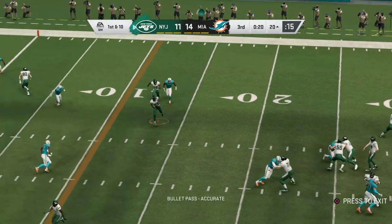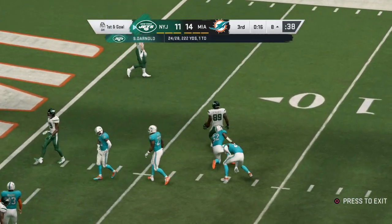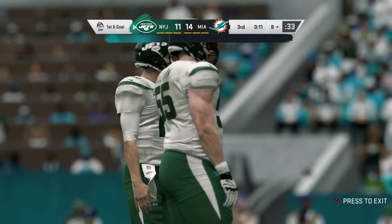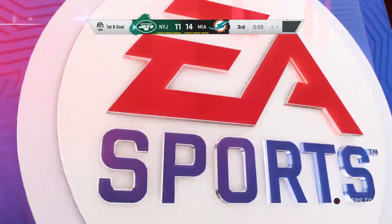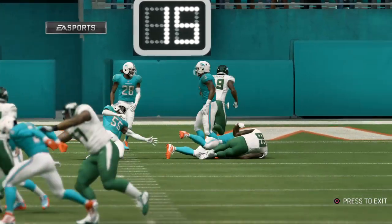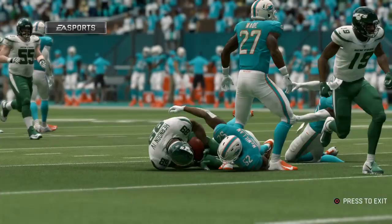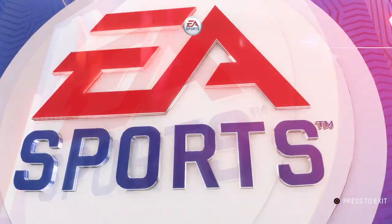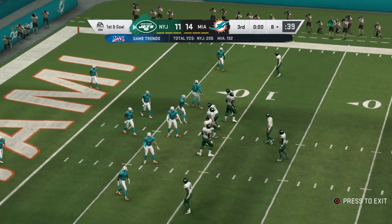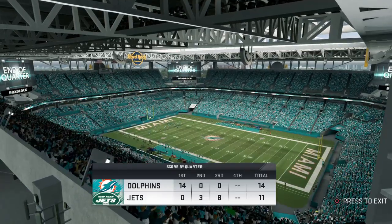Darnold from the red zone now. And he's got his favorite target yet again. It's complete. And they've got it inside the 10 at the 8. 12 more yards there and another first down. And this should be the final play before the quarter ends. And that is going to do it for this third quarter of action.